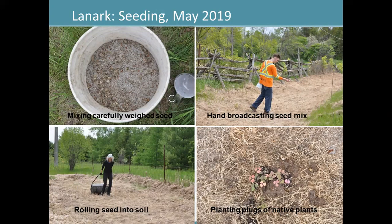So up in the upper left there, I'll just give a quick nod to the challenge of finding some locally adapted native seed. This was one of the lessons for us, that it was a bit of a challenge to find.